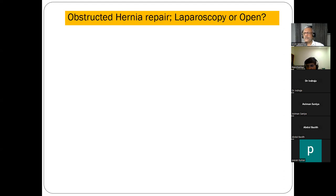So what would prevent you from putting a laparoscope in and just watching in an obstructed hernia? Many times, I'm sure you have seen it in your 33 years of surgical experience as a PG, the moment you give anesthesia, the hernia gets reduced. It just pops in as soon as the patient is relaxed. Have you seen it or have you not seen it? You've seen it. So in such a case, why would you not even attempt a laparoscope?